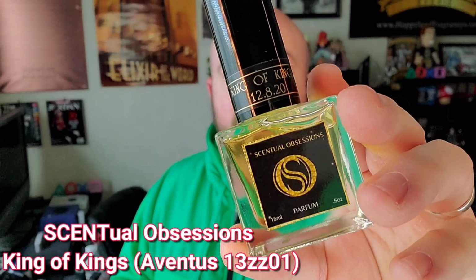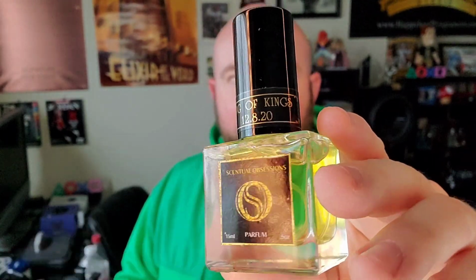It's one of the newest exclusive line fragrances from SCENTual Obsessions. It is called King of Kings. This is a clone of the 13ZZ01 batch of Aventus. Super, super pineapple with still a great underlying smokiness. This stuff is wonderful. I really, really love this fragrance. That's why I saved it to talk about last.